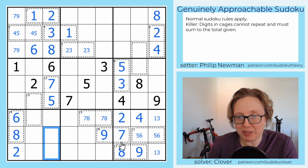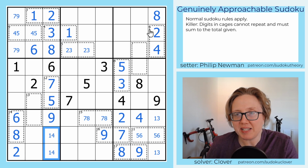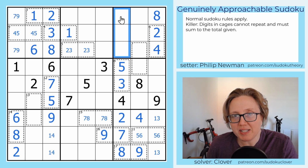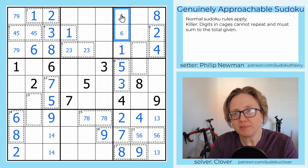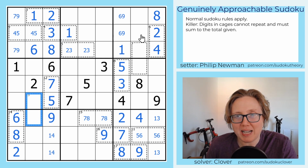And 9 can't go in those 2 cells because of the 9's there, so that's going to be a 9. And then these need to be 1, 4 in some order. Here I still need a 1, 6, and 9, and I have 2 1s there, so the 1's going to go there. And then that will be a 6 9 pair. So let's turn our attention to our last 2 cages.